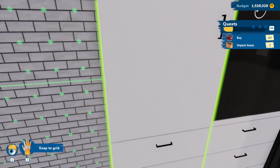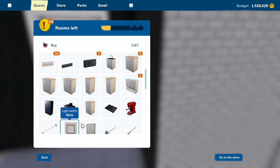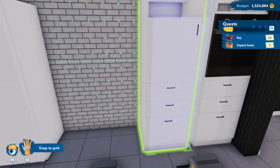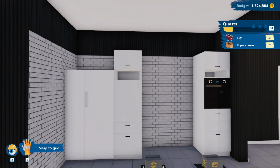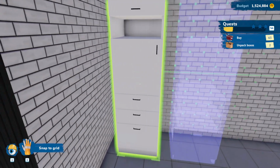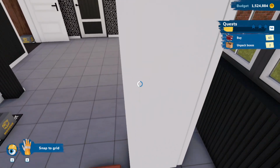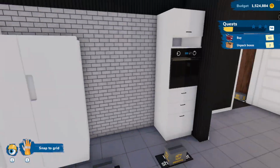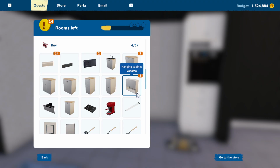Maybe it's not. Where do we want the fridge? I guess the fridge should go in the corner. Okay, and then what if this goes next to the fridge? That feels ridiculous. Okay. So, what if we put this in the corner? And then the fridge. Does that feel better? I guess that feels better.